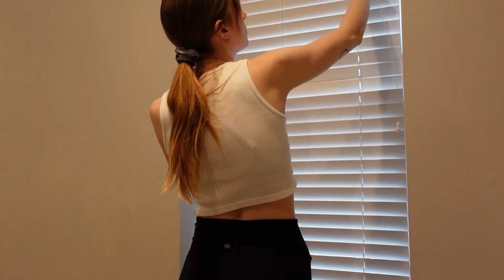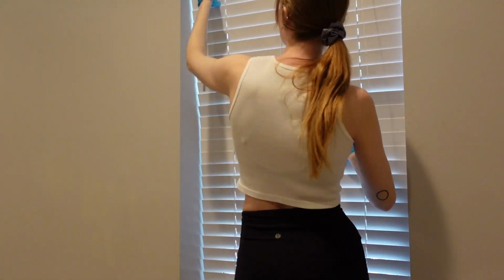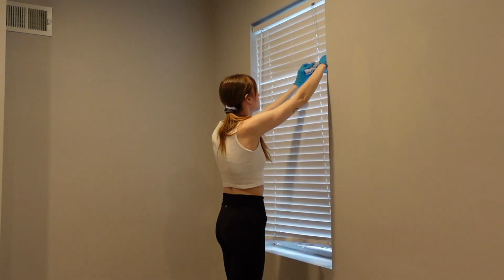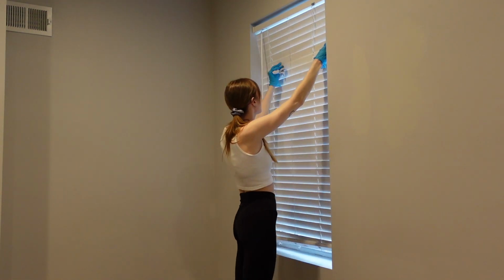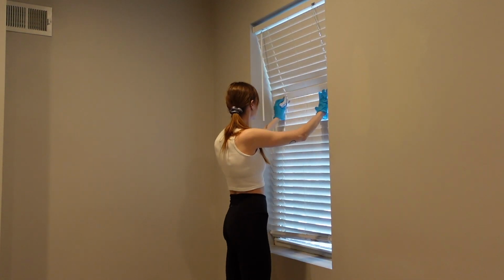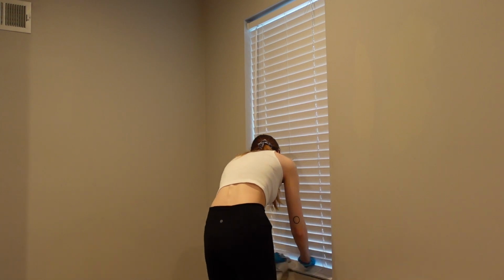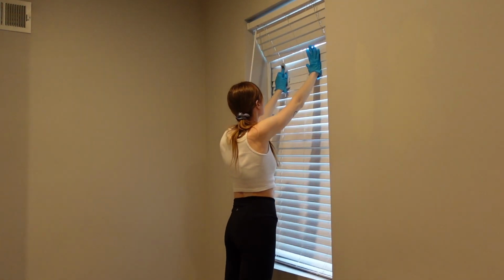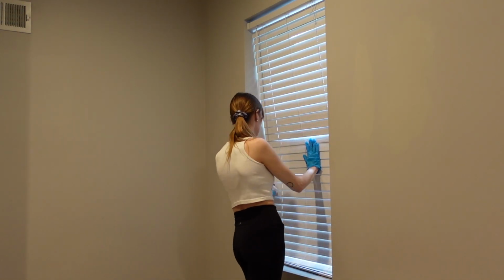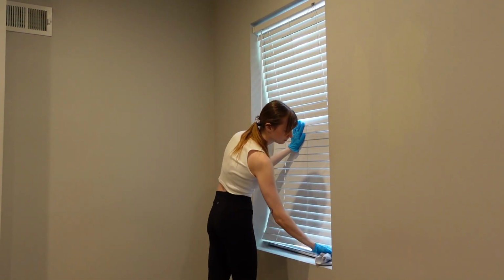So I went over them first with a quick spray of the Lysol all-purpose cleaner, and then I took a soft sponge that I've had for years and just literally never used and ran that through the blinds. So I went through each individual rack of the blinds, first facing the front, and then I did flip them over and did the other side of them. But oh my gosh, these were a pain, and I think they're in every room in this house, so I have a lot to get through.